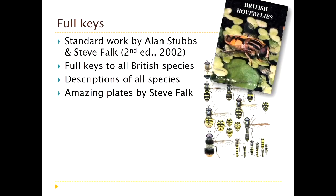The standard work, Alan Stubbs and Stephen Falk, this was what really got me into hoverflies back in 1983. We hope that our book will do the same with the new generation, but there is still Stubbs and Falk, and it is essential. A lot of these things can only be identified through microscopy. So, yes, you can do quite a lot in the same standard way as birders do, look at the pictures and, oh yes, I've got such and such. But in actual fact, if you really want to get into them, for a lot of them, you've got to look at microscopic characters.